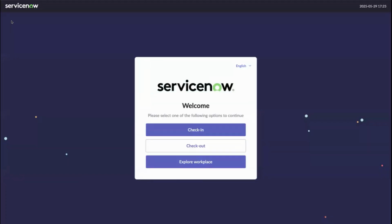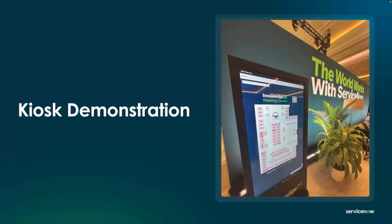So that is an overview of what our kiosk capabilities can do today. And what I'm going to do now is move on to how we can actually configure some of these capabilities. So I'm just going to go ahead and share my screen again.